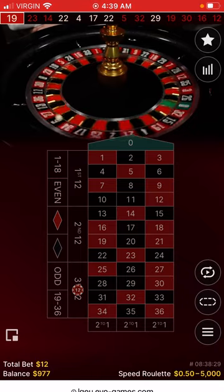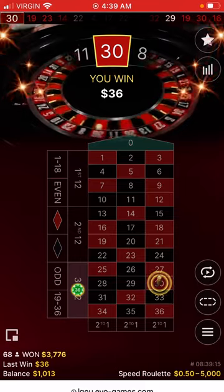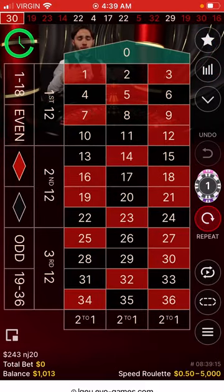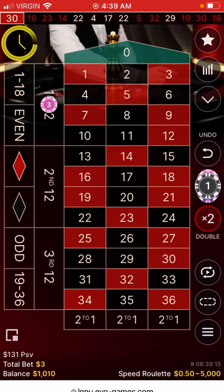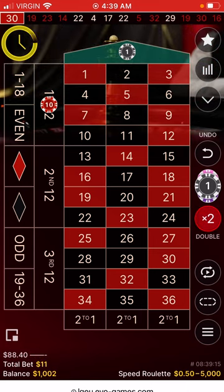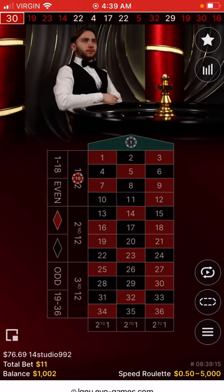Okay, that's a weird spin. Nice. Okay, up $13. So let's go back to the first column, first dozen. Let's do $10. 1, 2. Come on, let's see if we can get some momentum here.